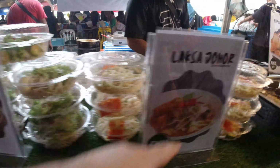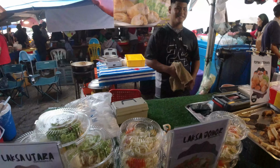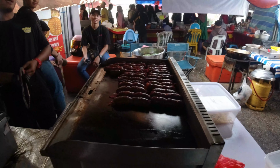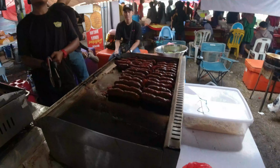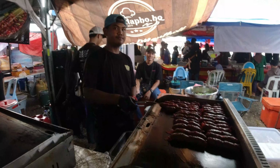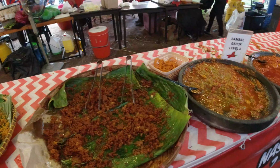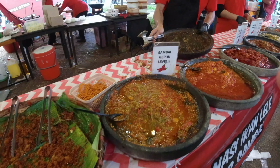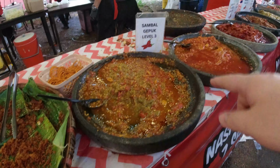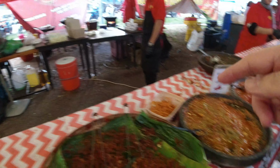Laksa utara, laksa Johor. Alamak. Orang Johor, makan laksa Johor. Macam sausage je. Sausage. Oh, I tried this before, I know what this is. We call it the gepuk sambal. So actually all the spice here, they got level 3, level 2, level 1. So the spiciest one, they just take the deep fried chicken and then they mix it up. It's with your spice level, it has to be very high.